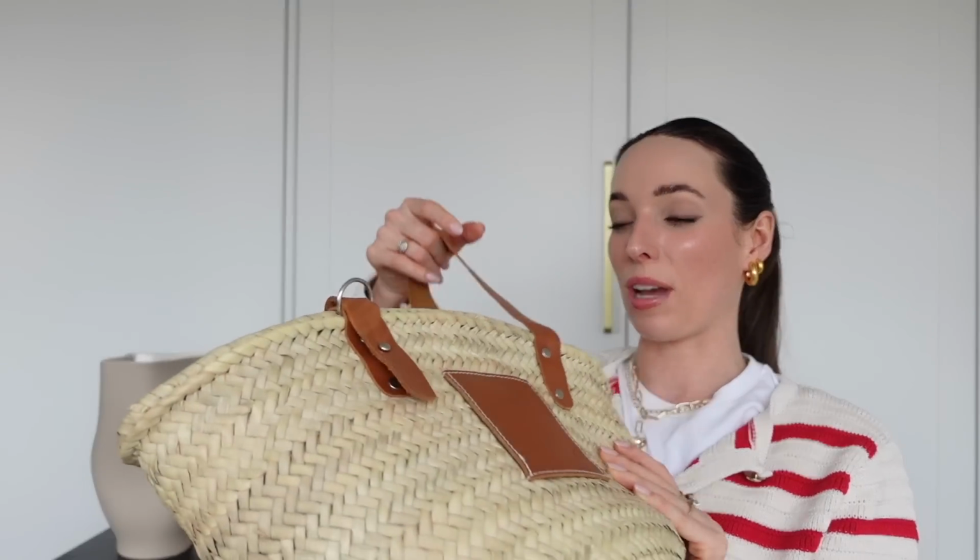I just think it's such a great bag, and actually I think that Etsy is a fantastic resource for high quality leather and basket bags for such a good price, and a lot of them are kind of designer inspired. So if you're looking for a really nice basket bag, I do think this seller on Etsy is fantastic. I will link them below. You can get this size, you can also get the larger size. They have a couple of different styles. I think they have different leather color finishes as well. The quality is just so great.